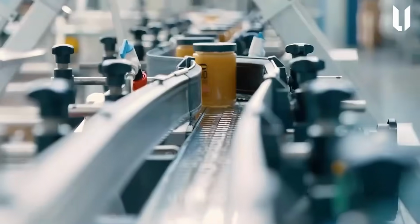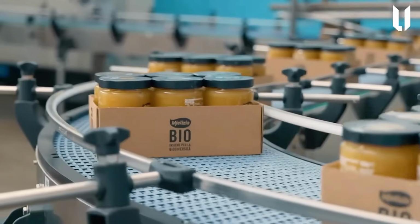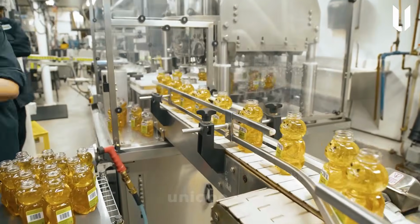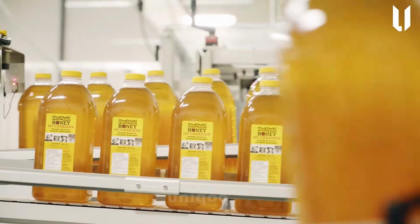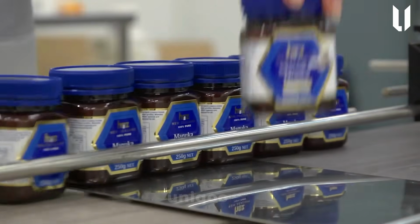Labels are then added with important details like ingredients and expiration dates. Finally, the packaged honey is packed into boxes and stored in warehouses before being shipped to stores. This process ensures that pure, high-quality honey reaches consumers worldwide.